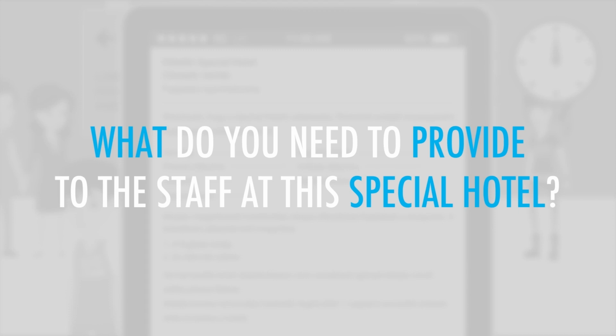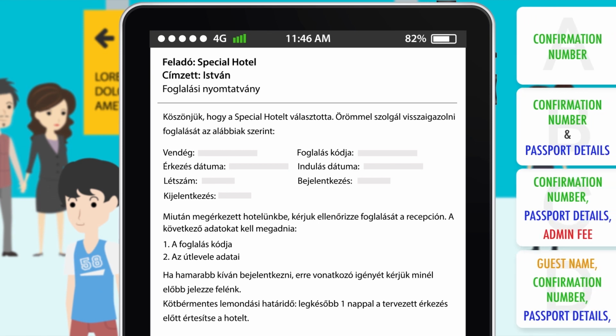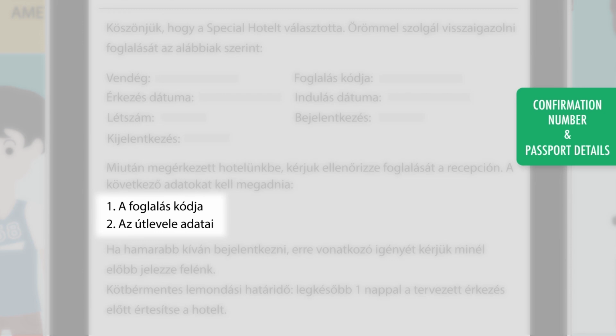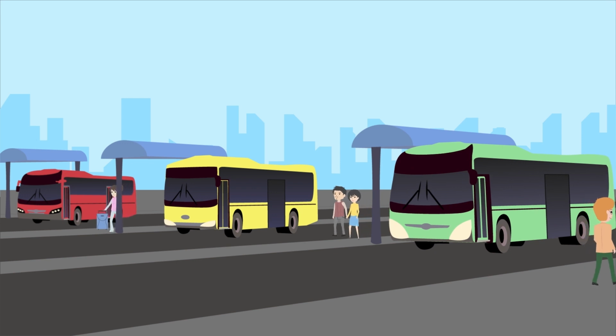What are the things that you need to provide to the staff at this special hotel? The email says that you need to provide your confirmation number and your passport details. Foglalási kód, útlevél adatok.